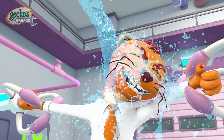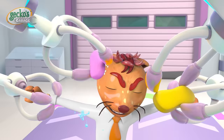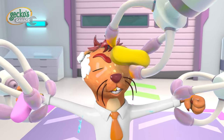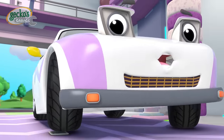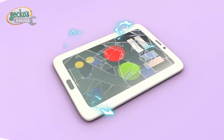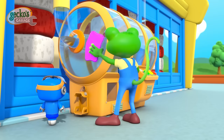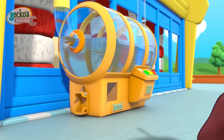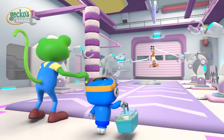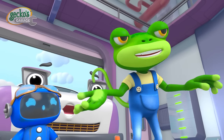No. Oh, not me, you robotic wretch. Sly! Do something! Oh no, you clumsy clown! Sly needs our help, Blue. Quick, grab my toolkit. Blue, hand me my wrench. This weasel wash has gone wacky!